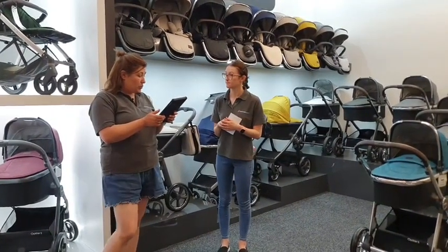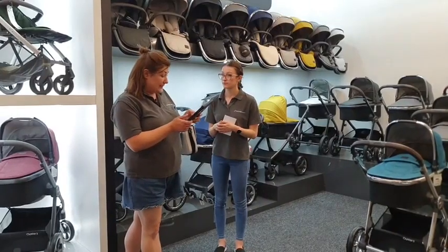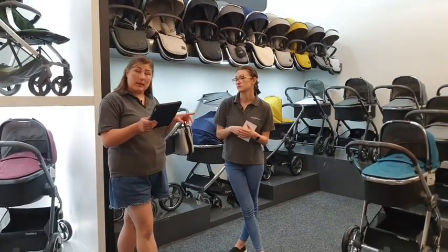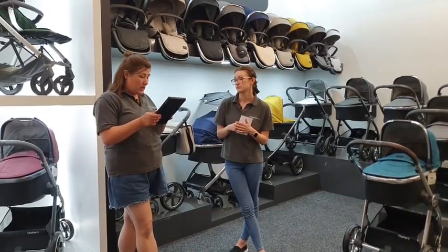Sean's asked, do you do double buggies for a 2-year-old and a newborn? Yes, we do. One of these can actually be a double buggy. The Egg 2 can be a double, so you can use it for a newborn and a toddler.